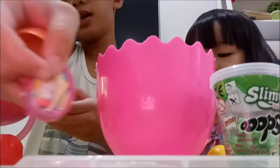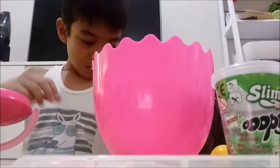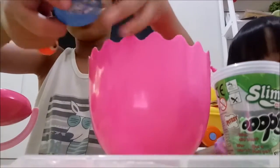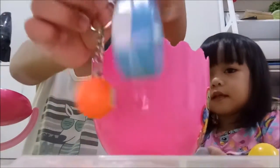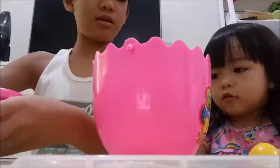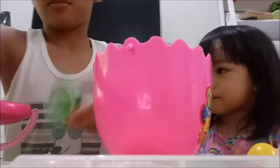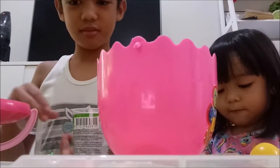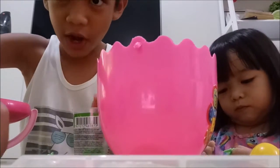And it's Barbie, and it's for Caissa. Oh, it's a ball inside the Raymond's. It's a ball. And Caissa is opening his slime. Open it. Oh. It jumps. And it's so dry.